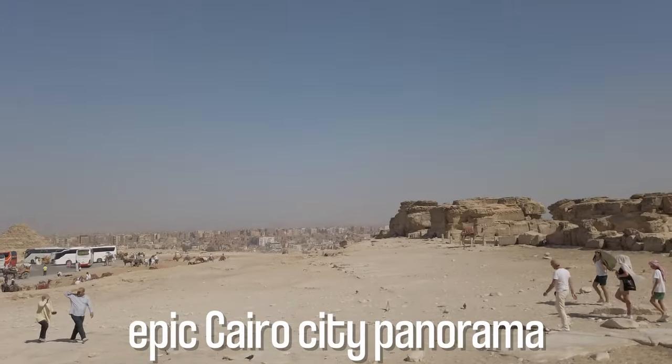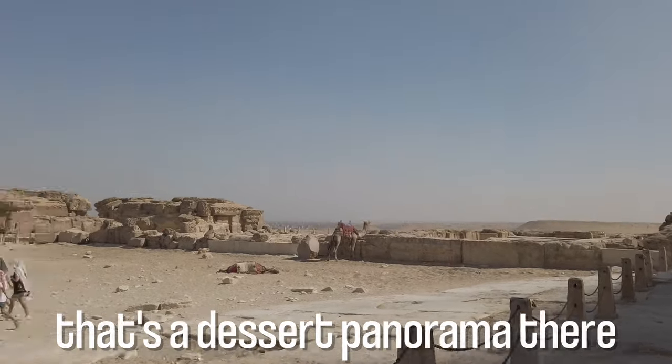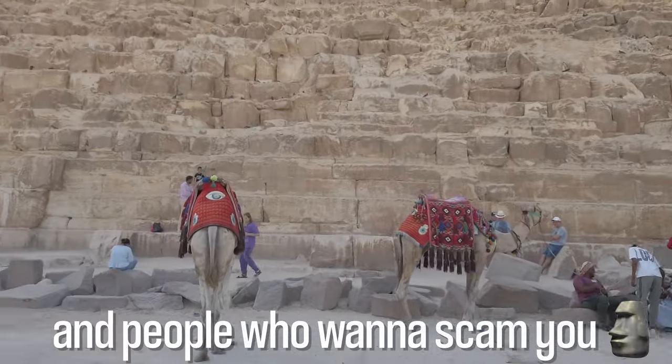There you have an epic Cairo panorama again. And I think it's a desert, yeah, that's a desert panorama there. And a ton of camels and people who wanna scam you.